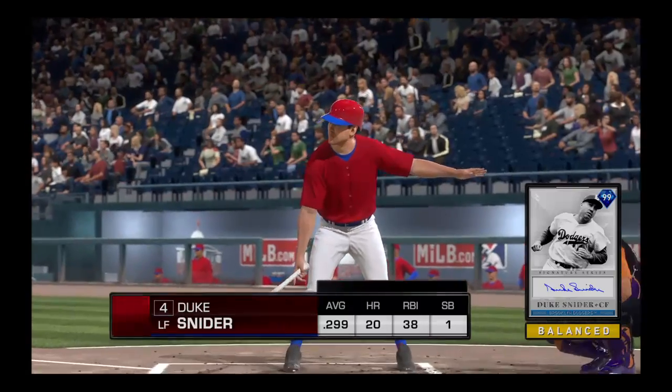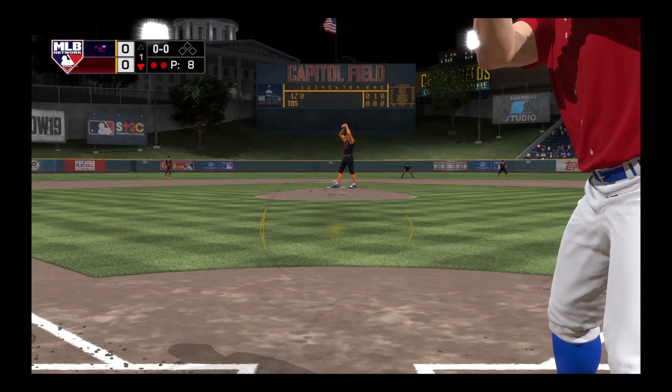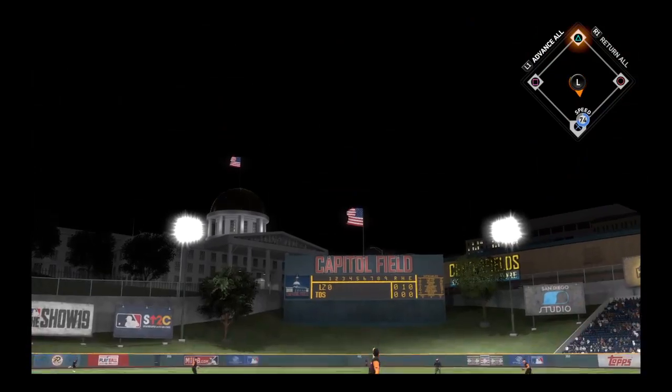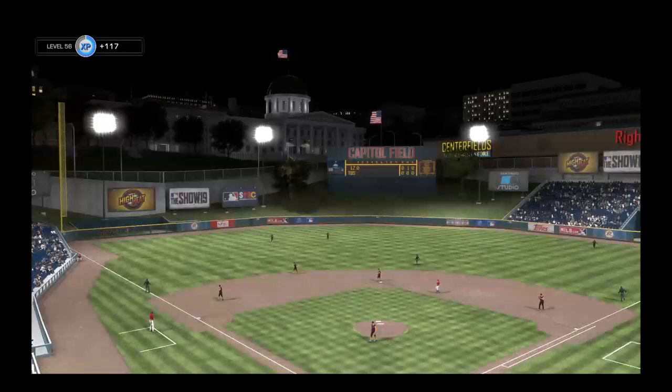Stepping up to the plate, Duke Snider, looking to get on base and keep this first inning alive. Ryan has his target. Here's the first pitch. High in the air out to center field. Mays waits on it. Makes the catch, and that'll retire the side.